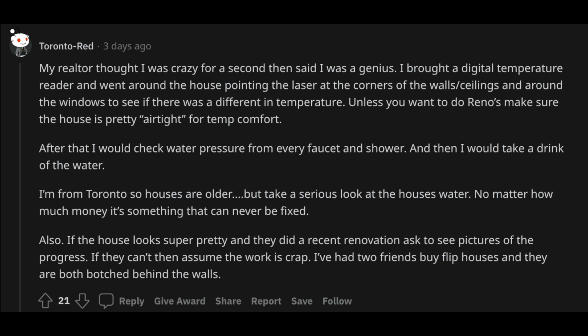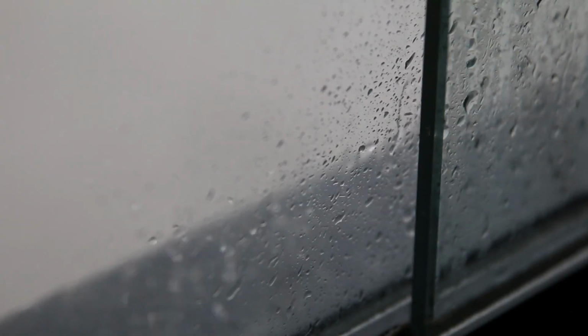This is actually a very interesting comment. This person says at first his realtor thought he was crazy, but later said he's a genius for taking a digital temperature gun with a laser pointer and pointing it at the corners of walls and ceilings and also around windows to see if there is a difference in temperature. This can help check if a house is airtight for temperature comfort, and if it's not airtight, it can also cost you a lot of money to renovate afterwards.